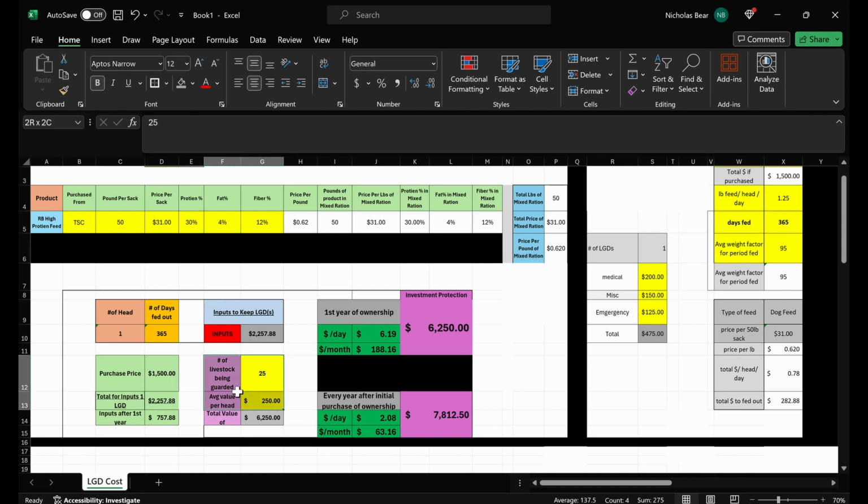These two here are what you're going to be filling out. Let's say you have 25 goats, and these are all on the small end. Let's say you have 25 goats or 25 sheep, or maybe a combination of both, and you have just a commercial herd, right? Let's say you value those goats at $250 a head, and the total value of your investment is going to be obviously that times that. It's going to equal this, right?